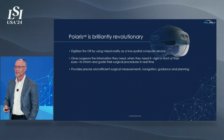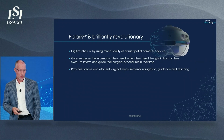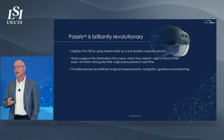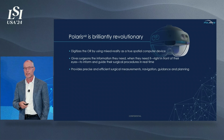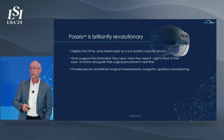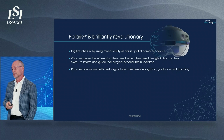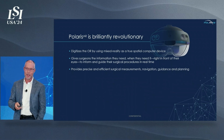We're excited about the opportunity to democratize precision surgery. And we're able to do that because we're able to take real-time information and provide it in a way where it's accessible to the surgeon when they need it, how they need it, and in the place that they need it. And because of that, we believe the next decade is the decade of mixed reality in surgical applications for precision.